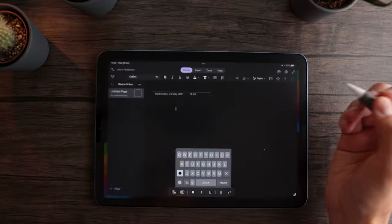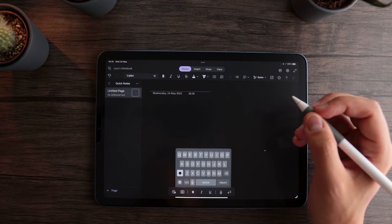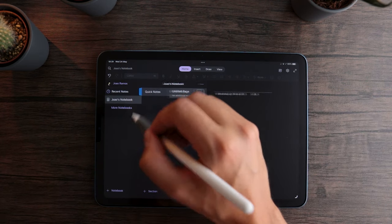Though it's great to use, there are a few downsides, and the first one worth mentioning is that it automatically opens to the last screen used, which can be annoying if you'd like to start a new note or actually go to some other note that you started earlier on.